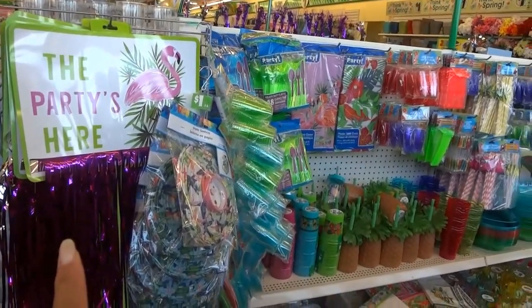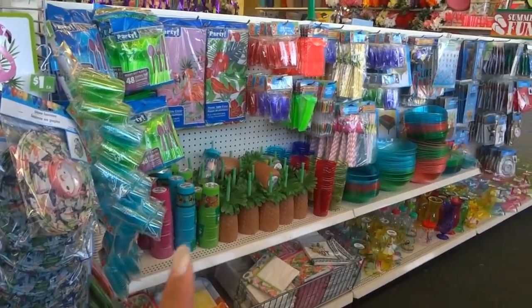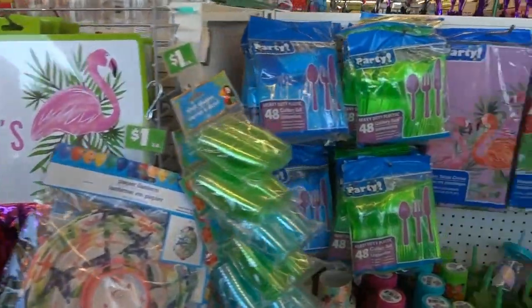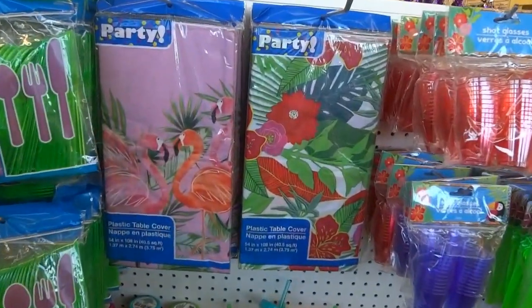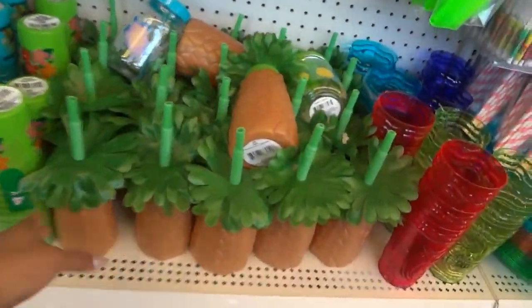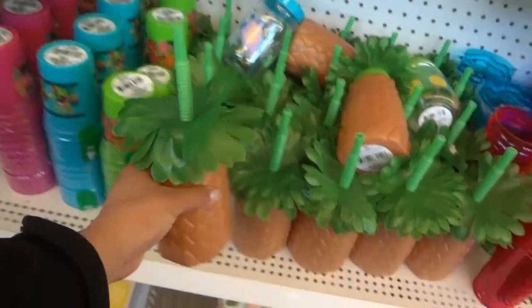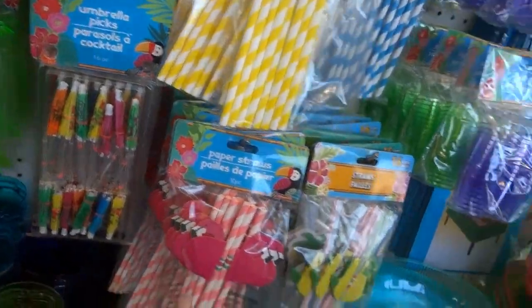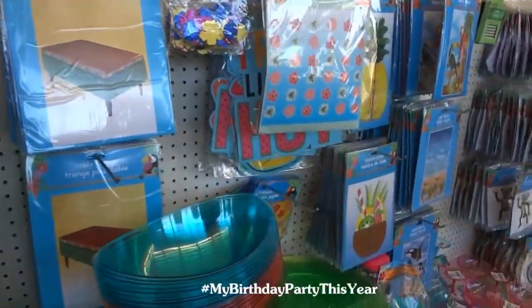So if you are having a Hawaiian theme party, this is where you need to be. They have little signs, they have little party table mats. Look at these, they are so cute. They have the plates that go with the theme. They have the little umbrellas for your drinks. These are so cute.